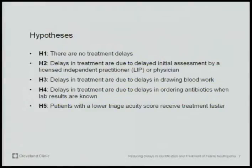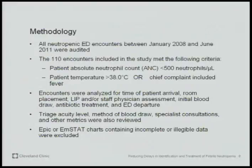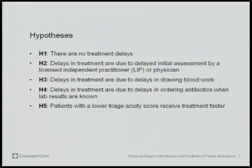First, whether or not delays in treatment were occurring, and if so, whether they were caused by second, delays in provider assessment, third, blood draws, fourth, the ordering of antibiotics, or some combination of those factors. We also hypothesized fifth, that patients given a higher triage acuity level, or a lower number on the ESI scale, receive treatment faster. Triage acuity levels are assigned to patients to prioritize the order in which they receive care.